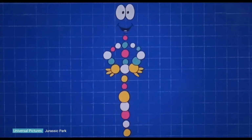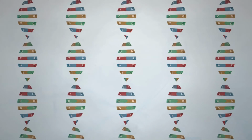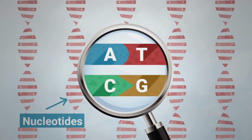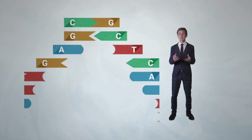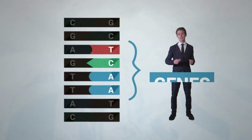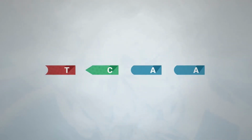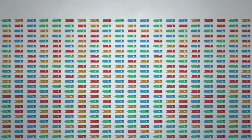A DNA strand, like me, is a blueprint for building a living thing. These four organic molecules, called nucleotides, are the foundation for all living things on Earth. But not every single letter of DNA contains instructions for building life. Only certain segments do. And those are called genes. The length of a gene can vary depending on the complexity of what it wants the body to build. They can be as short as a few hundred letters long, or as long as tens of thousands.